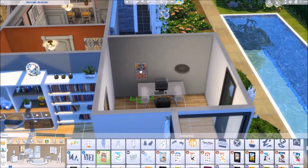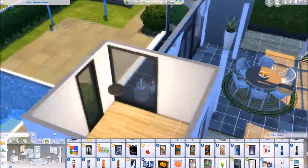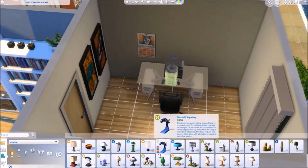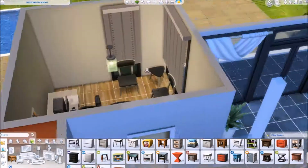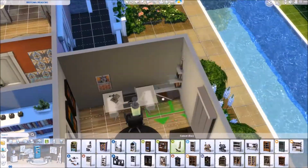There is an office here. Very spacious. It's not really much going on. It's just a computer and two chairs. But it works. I mean, you just need the computer. But it didn't make the master bedroom in the house.